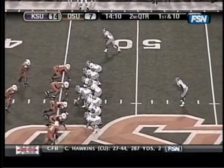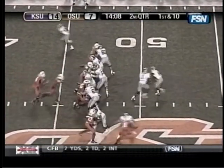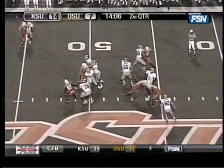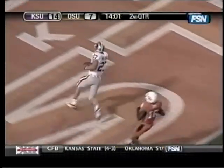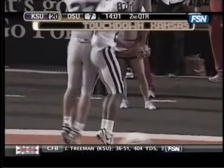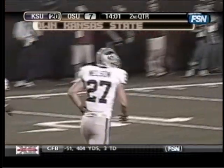Wildcats by 7 and driving here from right to left. Freeman under center, takes the snap, fakes to the back right side, now wants to throw to the left and has Jordy wide open. 10, 5, touchdown, right at the numbers. He takes it in for the score. 46 yards and the Wildcats lead 20-7.